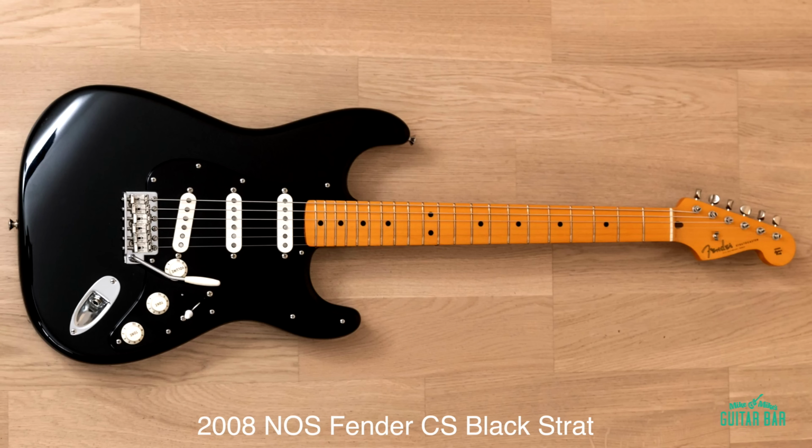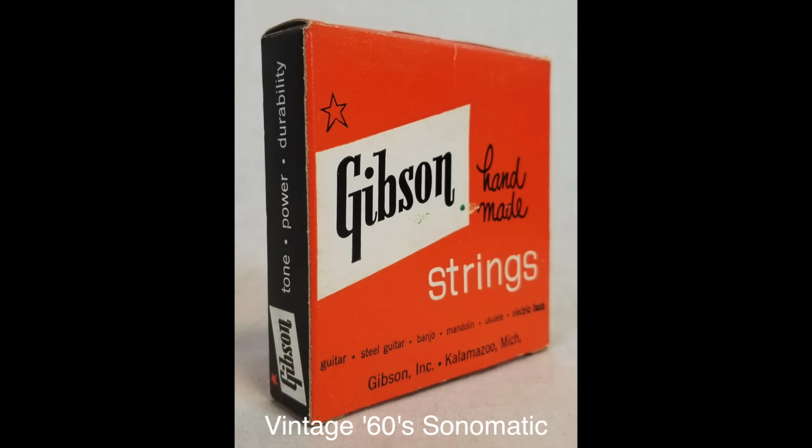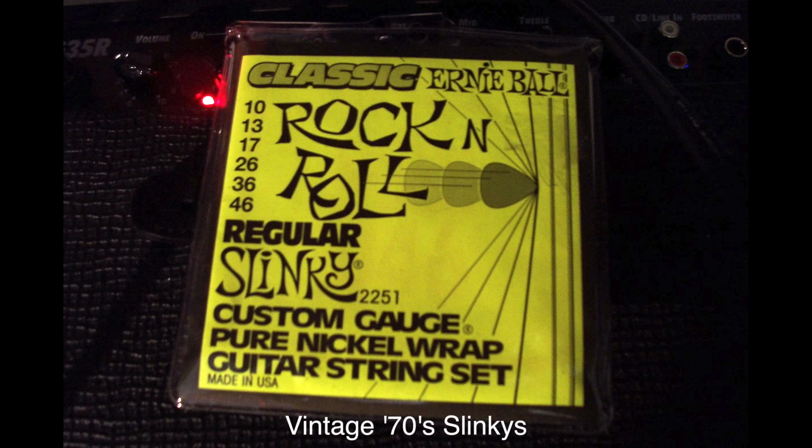As I've used David's string gauges myself, I believe the strings are a critical part of David's tone formula. The way the black Strat was strung changed over the years, and in itself an interesting detail. Originally, David used Gibson's Sonomatic strings, but when Ernie Ball made it possible to purchase individual strings in the 70s, David began using a custom set of gauges: 10, 12, 16, 28, 38, and 48.